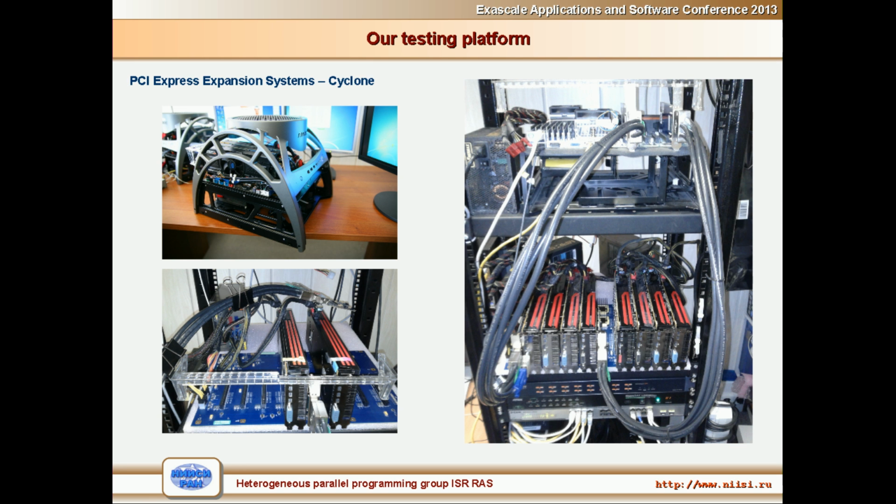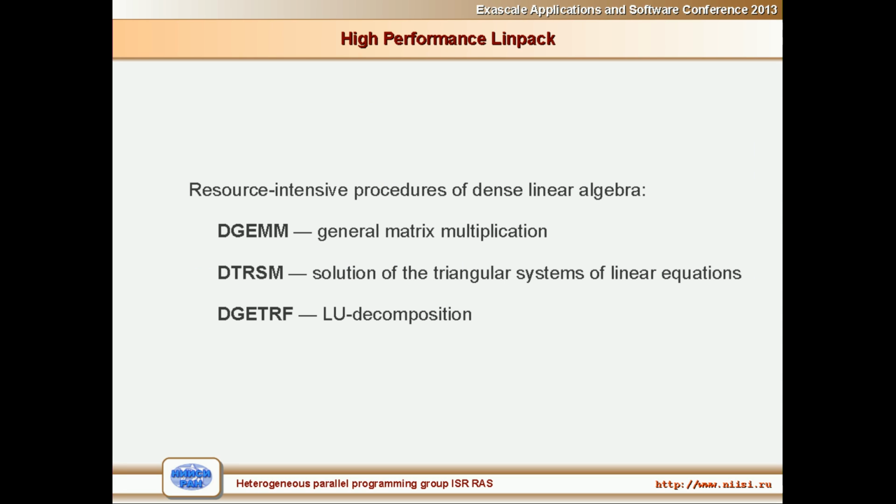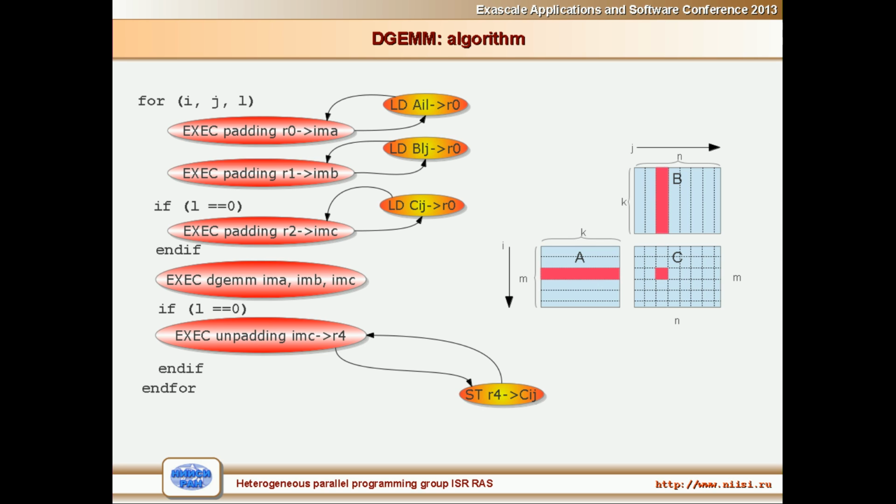When we speak about supercomputing, we remind of the High-Performance LINPACK test. Generally speaking, it computes an LU decomposition of a huge matrix. So as the first test, we decided to do some dense linear algebra and implement a DGETRF call from LAPACK. It is based on 2 BLAS level 3 calls, DGEMM and DTRSM. We use the simplest algorithm for DGEMM. It can be represented as a small dependency graph.